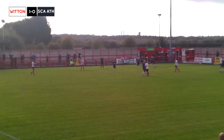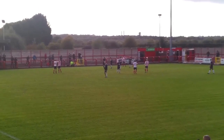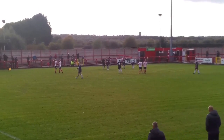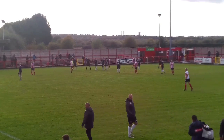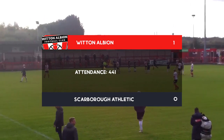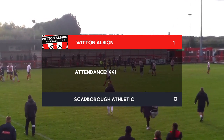Time. What a battle that was. Scott Bacall scoring Witton's only goal of the game. Very tense last 10 minutes. Scarborough throwing every player up front, trying to get that equaliser. That was quite the battle. It's finished Witton Albion 1, Scarborough 0.